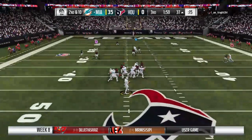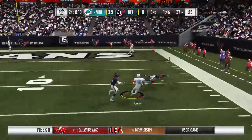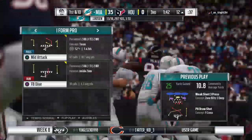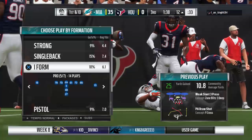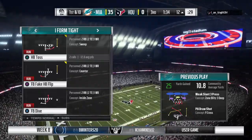On 2nd down, here's Rosen. Wide open receiver, complete. A really nice gain of 25 yards. And he's certainly been a huge factor in this when he's got the 2 touchdowns to his credit. Now they look to him again. He picks up the first.